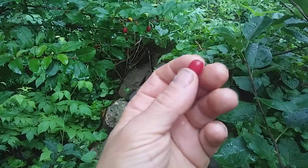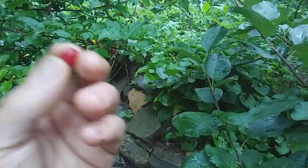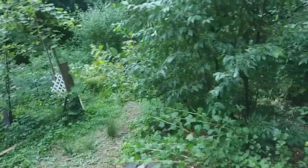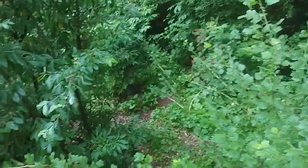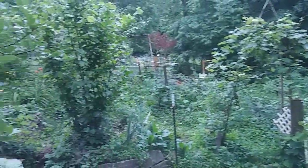You make the speckled berry out. It's got speckles on it though. I better eat this one. Just tasty. It's gooseberries. I better get those today before the chickens do, or the birds do. As soon as they go ripe, everybody wants them.